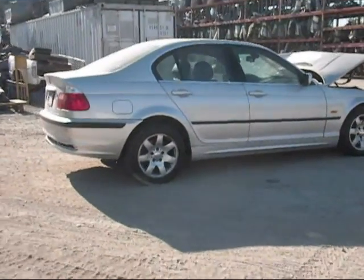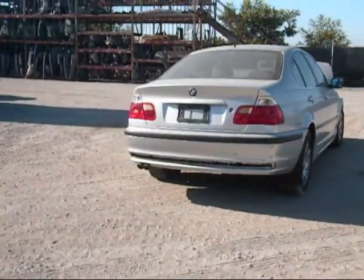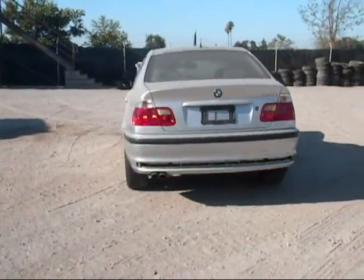Rear passenger side door is in good condition. Rear passenger side fender is in good condition. Tail lights are good. Back bumper is good. The trunk lid is good.